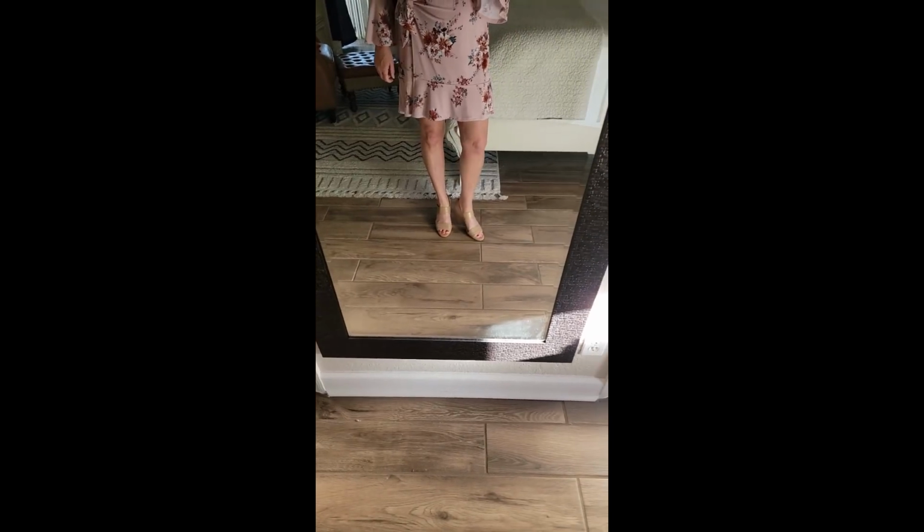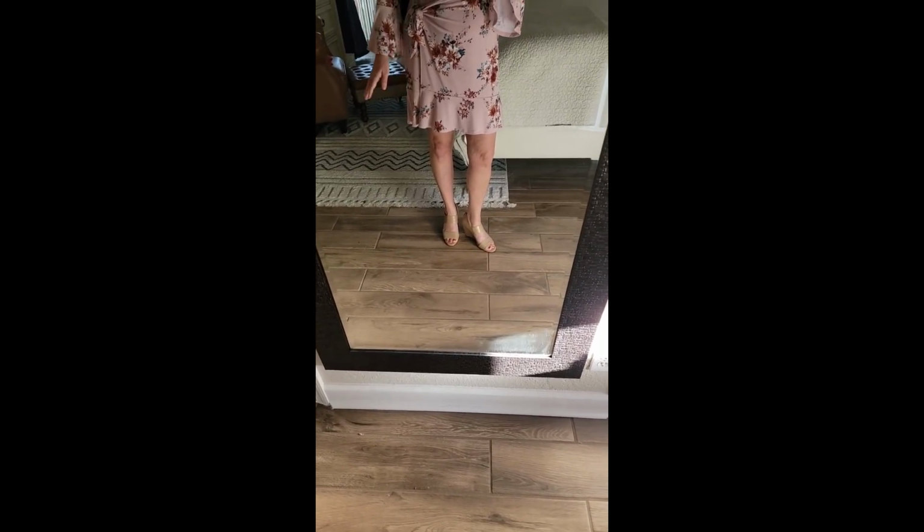So I never do white. I don't think I've ever worn a pair of white shoes. I'll do cream, you know, off-white, but I prefer cork or nude. This is what I'm calling nude, because it really lengthens your whole look. Anyway, outfit of the day.